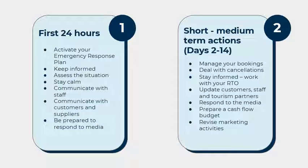Keep your customers up to date, whether it's through Facebook or direct messaging or phone calls, to enable them to understand what the situation is and what impact it will have on their bookings. Make sure you're keeping your narrative open with the media so that you control the messaging about your property.